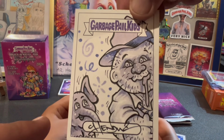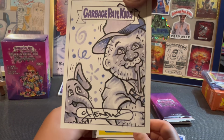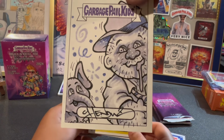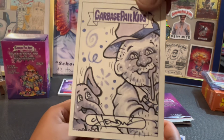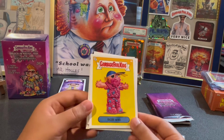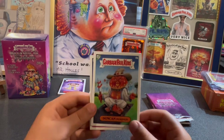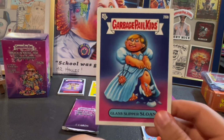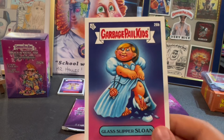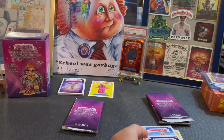I like that there's an elephant right there. That's almost like you and me. It's like daddy and elephant. Sick, dude. Go ahead, keep pulling. Wow. All right. Oh, the Dunkin' Pumpkin. I like that. Cinderella. Yeah. Glass Slipper Sloan. All right, jump up, Buttercup.